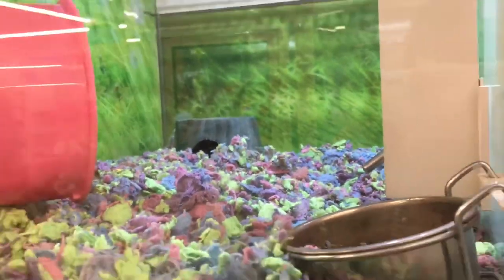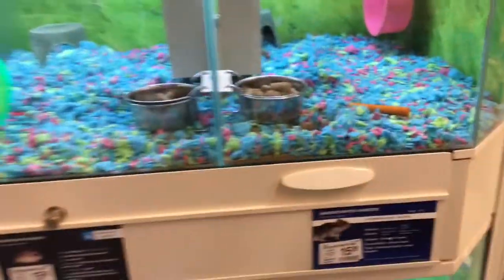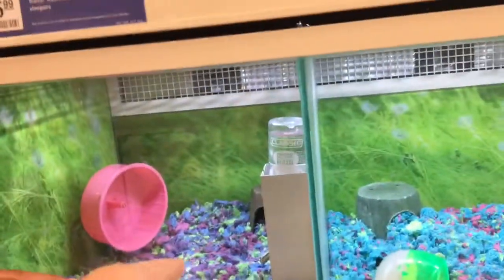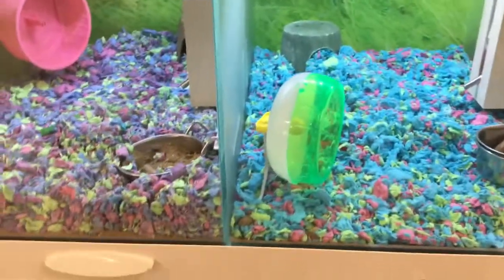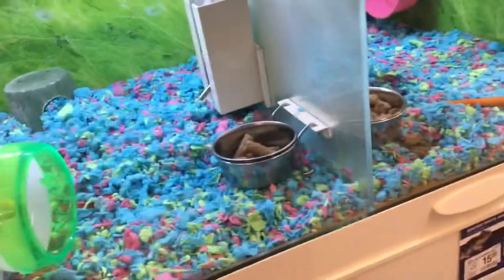He's twitching. Winter white. Is it really white? Well, a lot of them are, but they can be bred and mixed. I think there's more on the other side. This is a Chinese dwarf. They're hiding. Yeah, they're right there. Look, there's one right there. I hope he just popped up right now. What is he? I think it's a Robo.